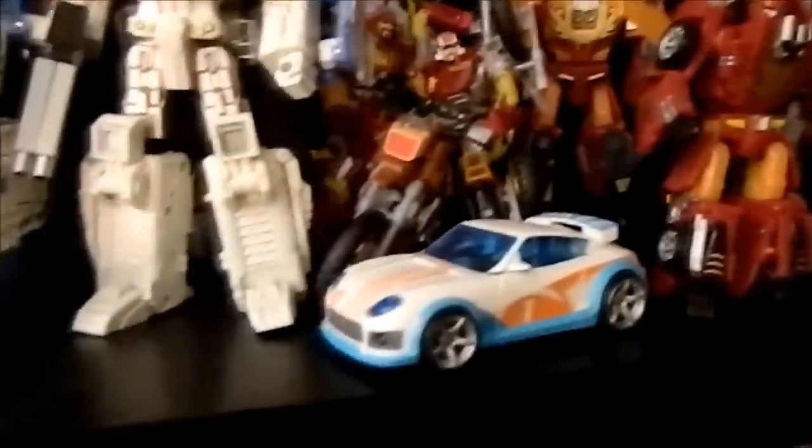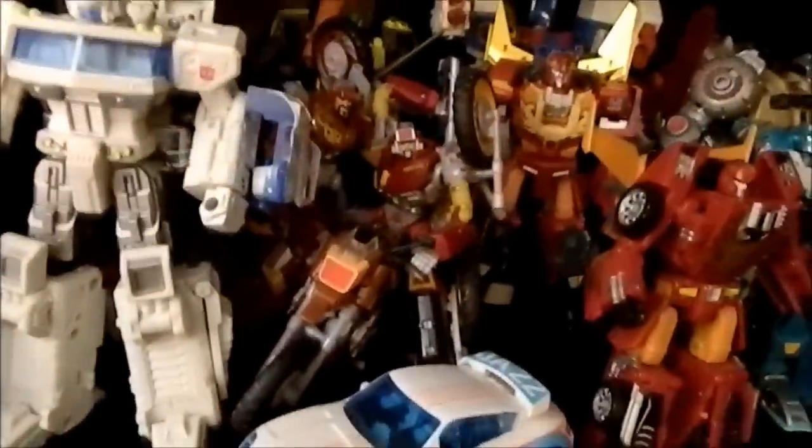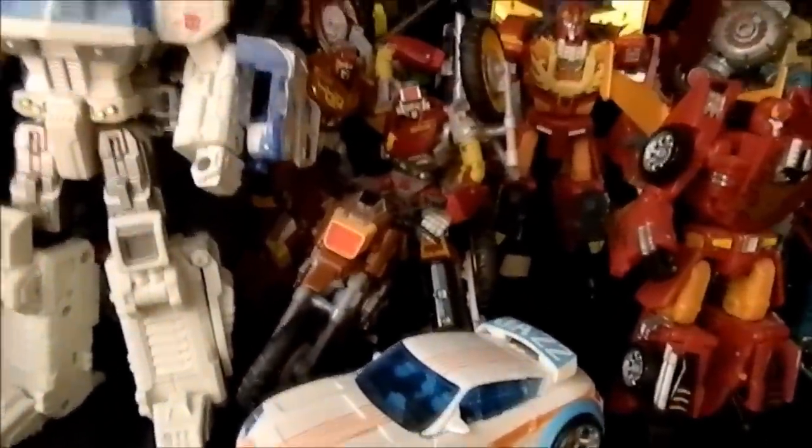Unicron, and I got like three. I got one in the back corner. You can't really see him. I think it's out of the dark set, or one of those exclusive sets, the Junkion. Then I got three more right here. I got two Rekgars and a Junk Heap or whatever it is, because he's riding on Rekgar there.